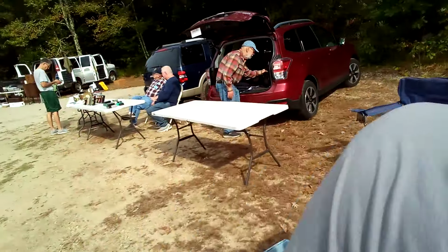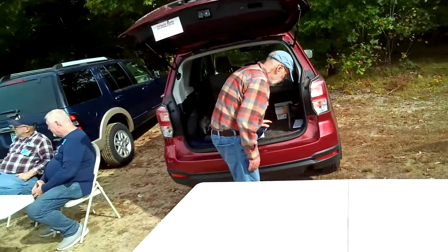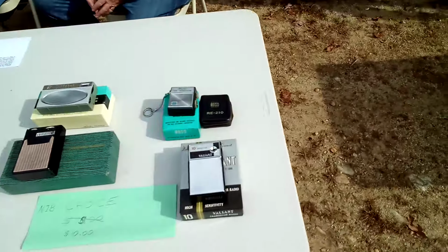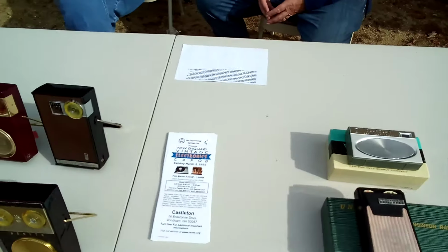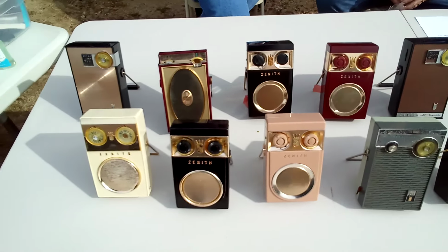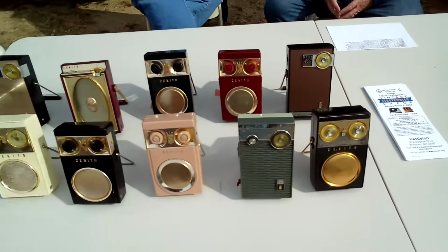You're welcome. Yep. All right, moving right along here. Let's see, we have a place guy closing up shop here, but we have a gentleman from Minnesota who has some just terrific transistor radios that he's restored. Take a look at these Zeniths that he's restored. They're nothing short of perfect. And of course, here's Lenny.